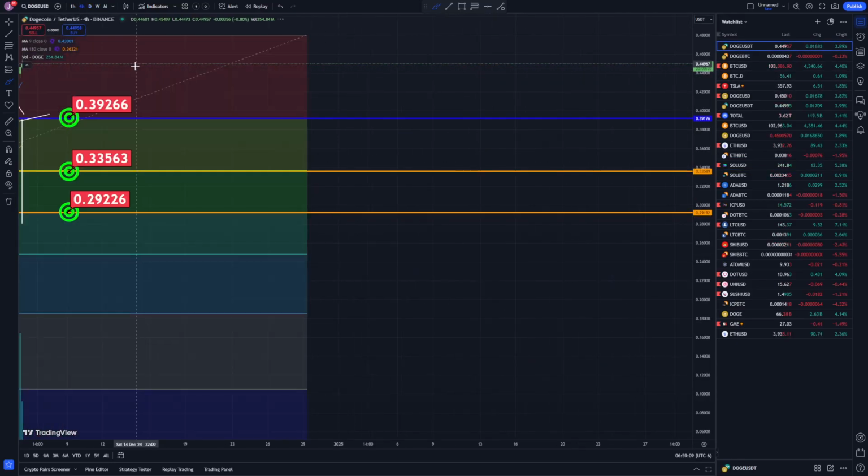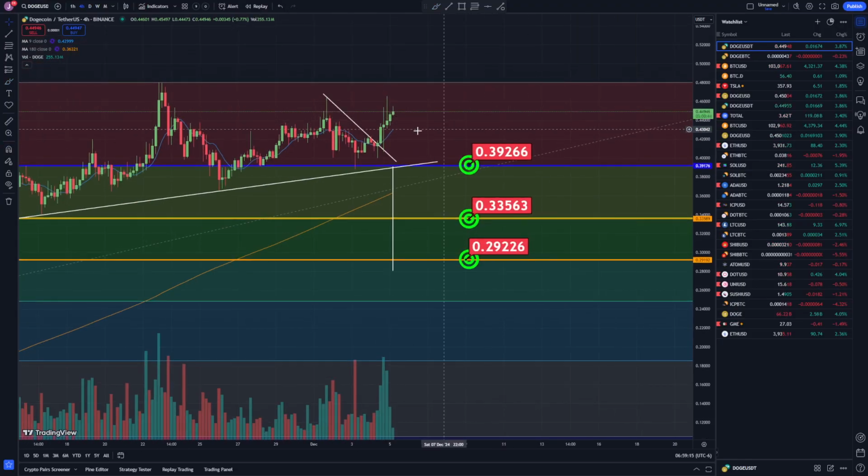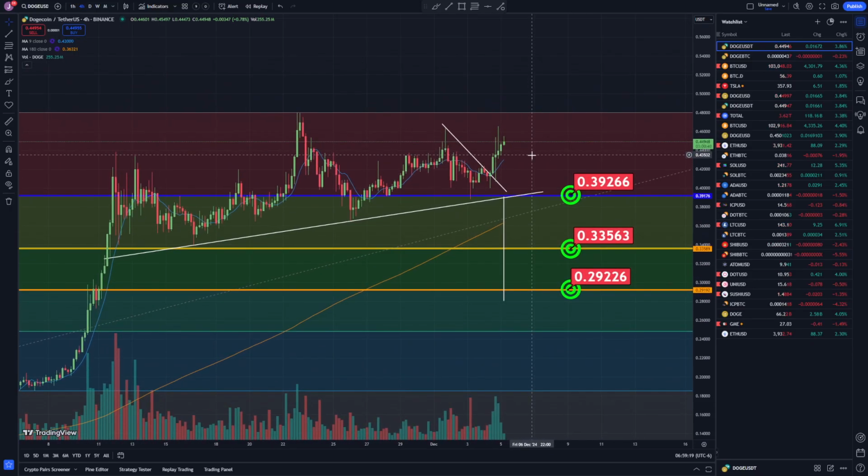Let's go back to Dogecoin. So Dogecoin, like I've been saying, we are getting a bounce to the upside. Let's see if I was wrong about going to the downside. Yesterday I was talking about a head and shoulders pattern, something like this. Seems like that head and shoulders pattern is kind of dead now because we didn't break going to the downside.